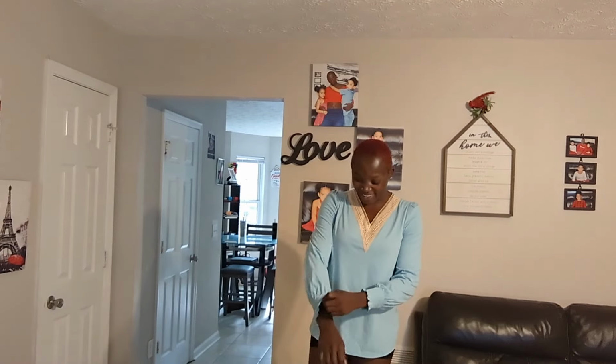Ta-da! You guys, check this blouse out. This blouse is beautiful. I love how bright it is. I love this color, y'all. It's so awesome.